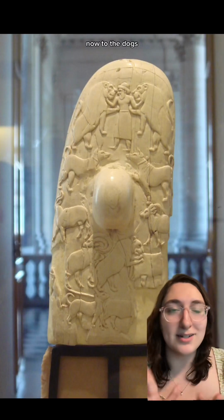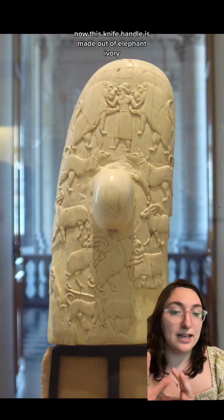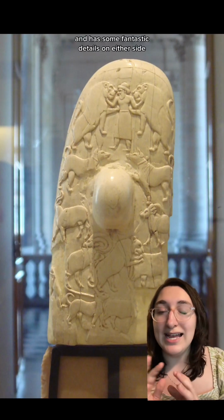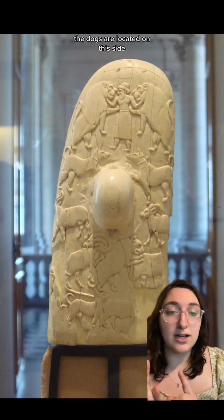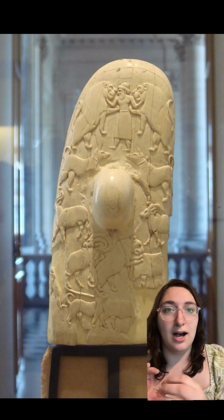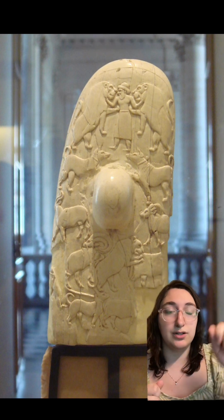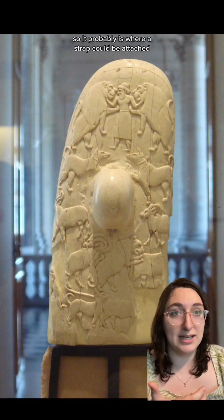Now, to the dogs. The dogs are only on this side of the knife handle. Now, this knife handle is made out of elephant ivory and has some fantastic details on either side. The dogs are located on this side where there is this large knob. There's a hole when you look at it from the side, so it probably is where a strap could be attached.